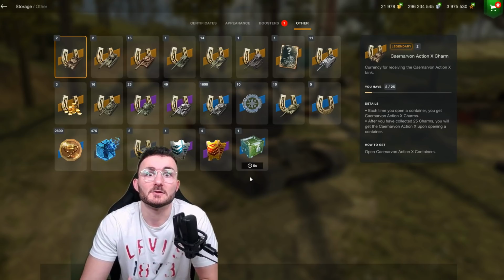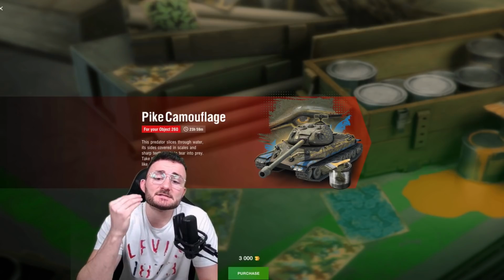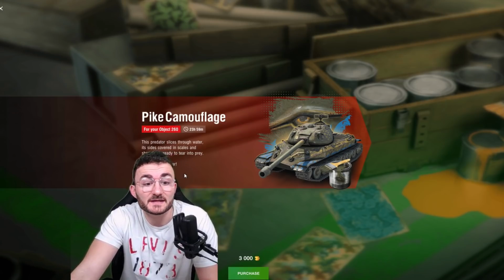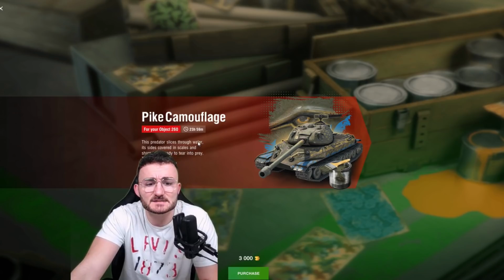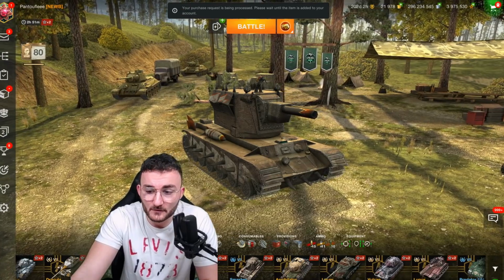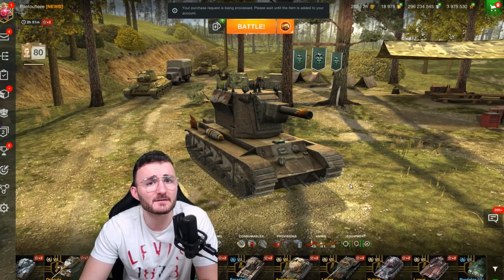Thank you, gambling god. Okay, it seems like as soon as you unlock the tank, they allow you to get the Pike Camouflage, which is the legendary camo for the 260. This predator slices through water, its sides covered in scale and sharp teeth, ready to tear into prey. Take to battle like a pike to water. So 3,000 for the legendary camo, and now we're gonna take a look at the tank.